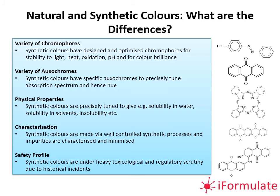Let's look briefly at the distinction and the differences between natural and synthetic colours. If you're used to dealing with synthetic colours, then natural colours can be quite significantly different. You don't have nearly as much control. In a sense, you have to accept what you're given. So natural colours and synthetic colours differ. One of the reasons is the variety of chromophores.